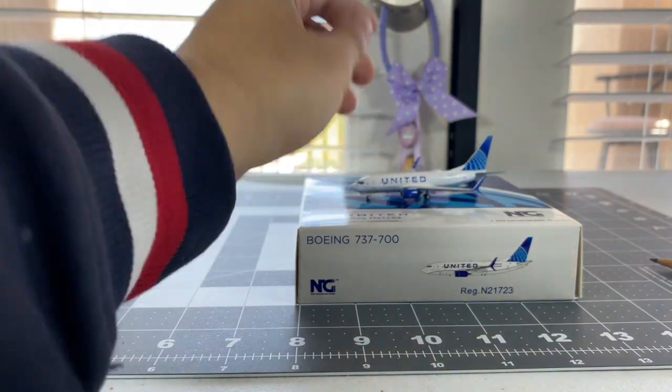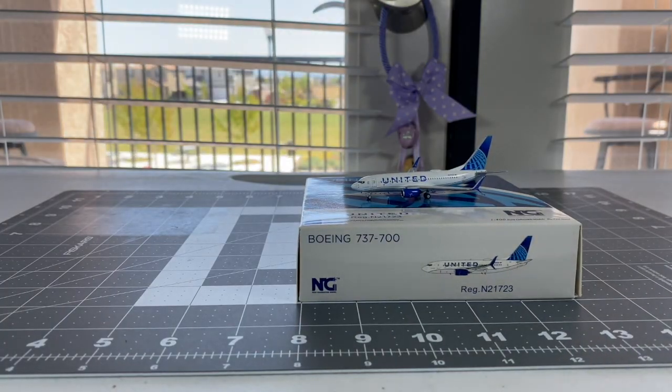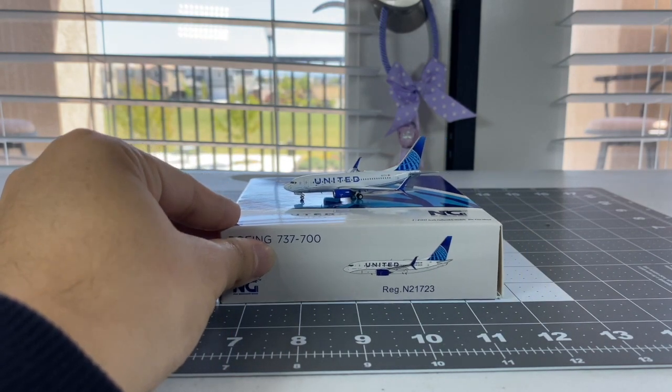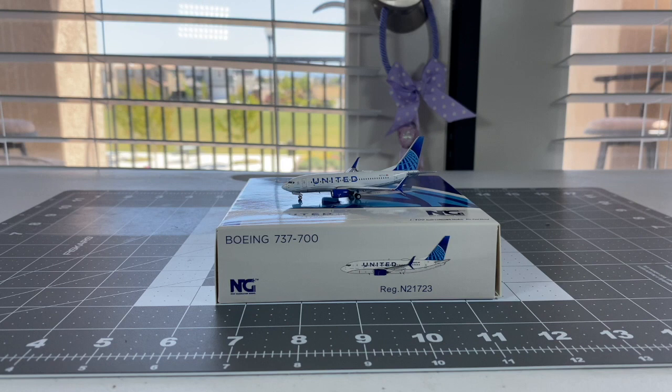So once again, really glad to have this, and this will work well with my United 737-900 in the Evo Blue livery and my Continental 737-700. Hopefully I can get the Evo Blue 737-800 as well. I haven't seen a re-release of that yet, nor ordered one on eBay, but hopefully I can get it soon. And yeah, hopefully that'll appear in my later unboxings.